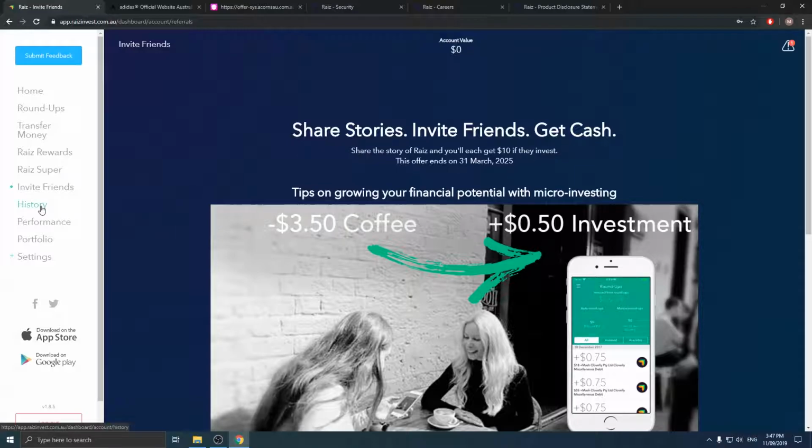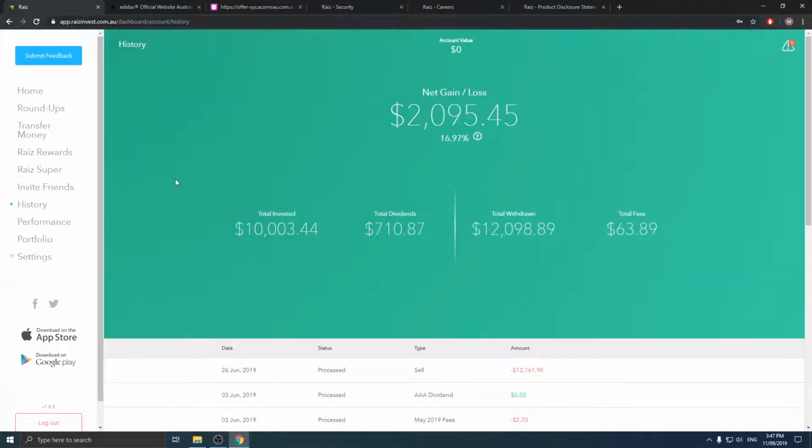Now, if we just have a look at a bit of a history that I have on my account, we can see that overall I made $2,095 and had a 16.97% return on my money. My total invested amount was $10,003, and I had $710.87 in dividends. And as we saw before, my total withdrawn was $12,098. And we have $63.89 in fees.